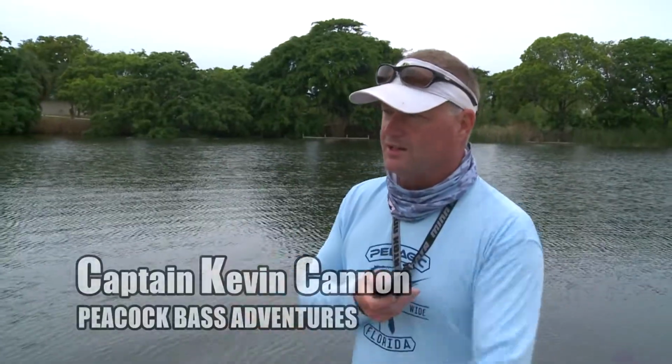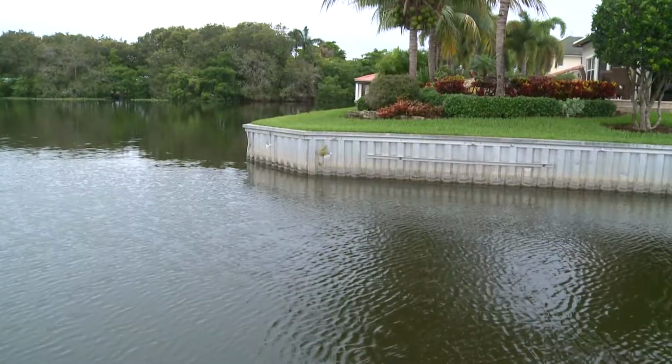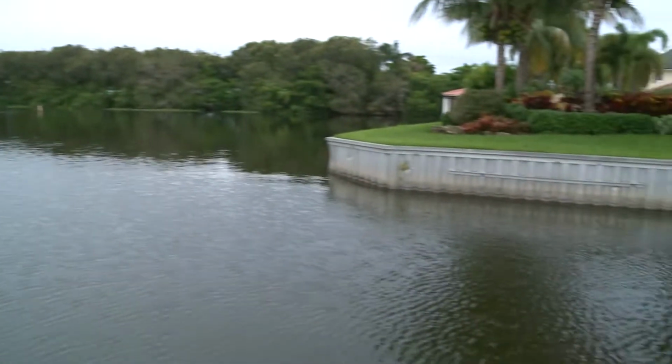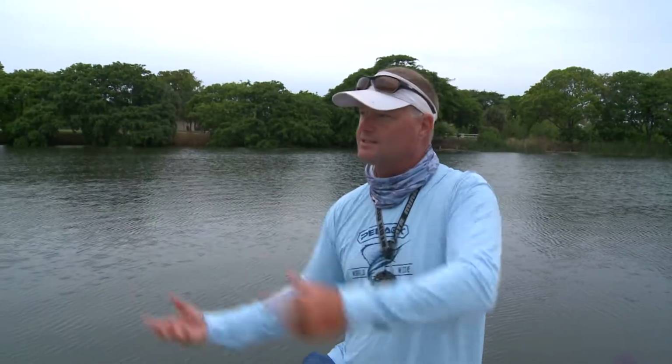So what we're gonna do to start off here this morning, guys, there's a nice metal seawall up here, probably about 2 feet deep along the wall, drops out into 6 or 8 feet. And these peacock bass like to hang out right along the wall and pin baits up against it so the bait can't get away from them. So we're gonna have the guys cast their shad as close to that wall as they can. Hopefully a peacock bass is gonna crash it. We're gonna be bowed up, catching a bunch of peacocks right here on the seawall.